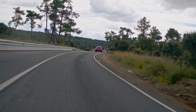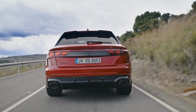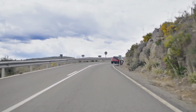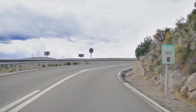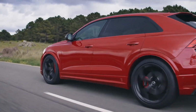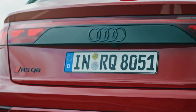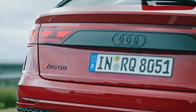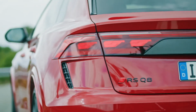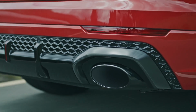Moving on to top speed. The RSQ8's standard electronically limited top speed is 250 kilometers per hour. But if you're a true speed demon, you can opt to increase that to 280 kilometers per hour, or even a mind-bending 305 kilometers per hour. The RSQ8 Performance hits that 305 kilometers per hour right out of the box, making it one of the fastest SUVs on the planet. Now, let's get into handling and suspension.